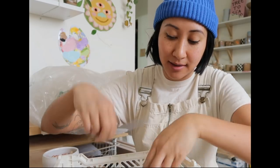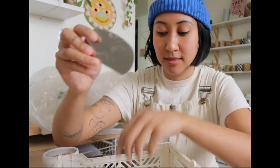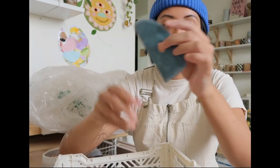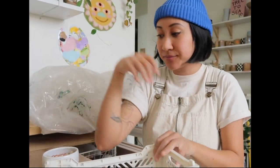Classic pin tool. And then I have my silver rib with the little teeth on it. And just a regular rib. This is actually more with my throwing stuff probably, but I'm just putting it in here for now to keep my desk clear.